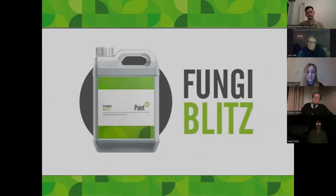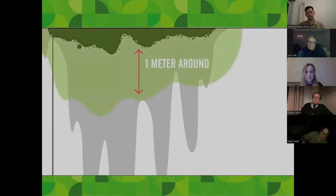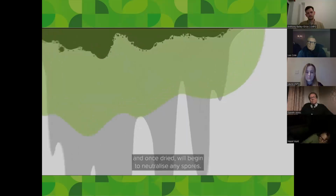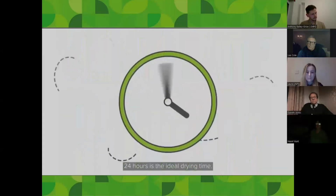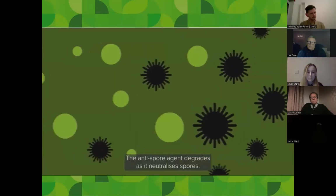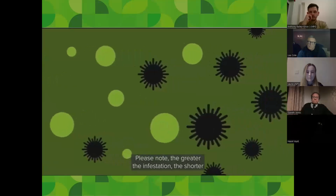Fungi Blitz. Dilute 50-50 with warm water and apply using a sponge or paintbrush to the affected area and at least 1 meter all around. The solution seeps into the walls and once dried will begin to neutralize any spores. Wherever possible, dry the wall whilst continuing to ventilate the room. 24 hours is the ideal drying time. The anti-spore agent degrades as it neutralizes spores, so the more liberal the coating, the greater the chance of residual protection. Please note, the greater the infestation, the shorter any residual protection will be.